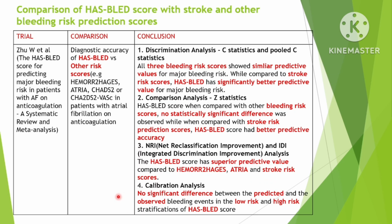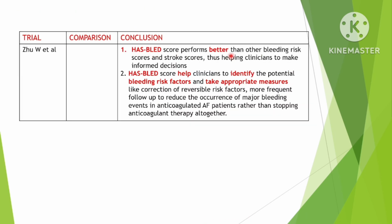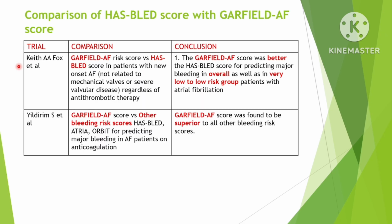In calibration analysis, no significant difference between the predicted and observed bleeding events was observed in low risk and high risk stratifications of HAS-BLED score. Thus, HAS-BLED score performs better than other bleeding risk scores and stroke scores, and thus helps clinicians to make informed decisions. The studies conducted by Keith et al.